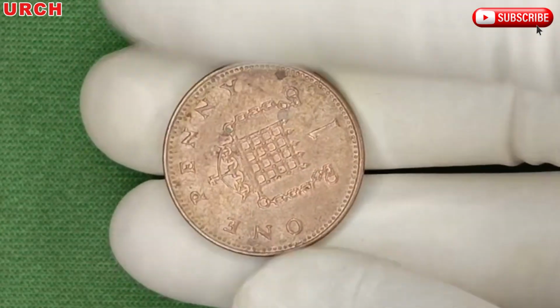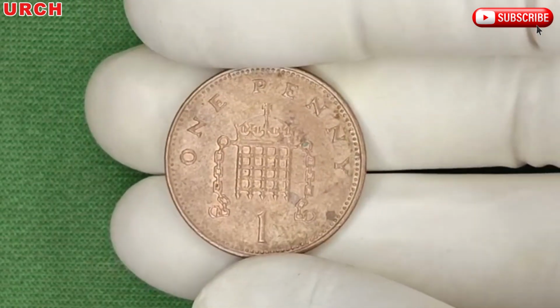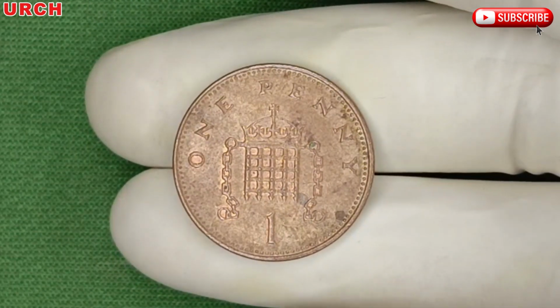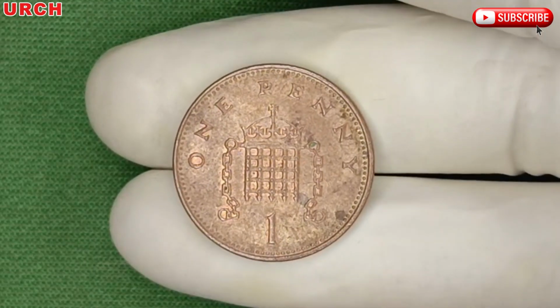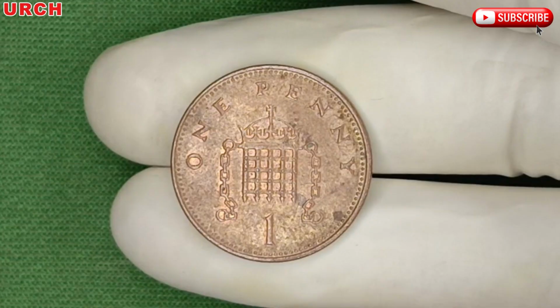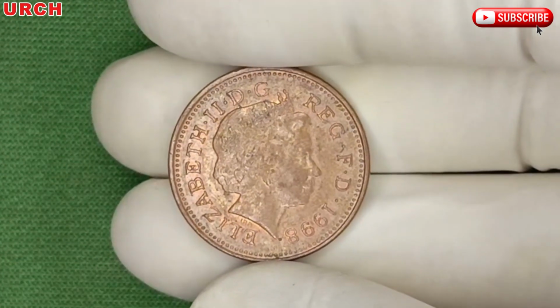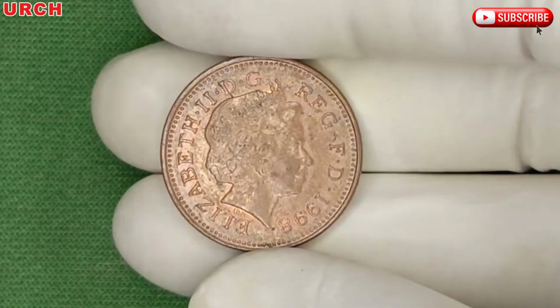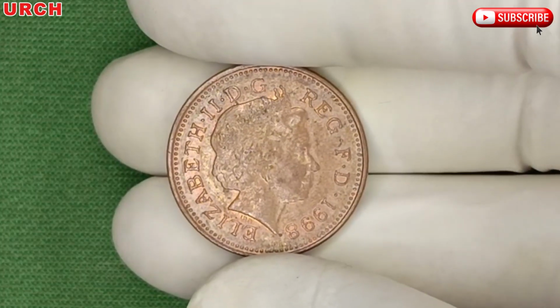Imagine holding in your hand a coin that's identical to millions of others, but just one subtle difference, a tiny imperfection, turns it into a fortune worth millions. That's the beauty of coin collecting: the thrill of discovery, the fascination of detail, and the chance to find hidden value in everyday objects. The story of this coin also connects deeply with Queen Elizabeth II's own journey.